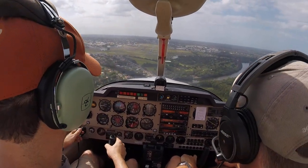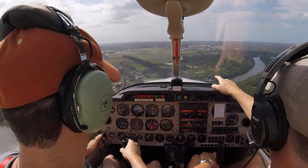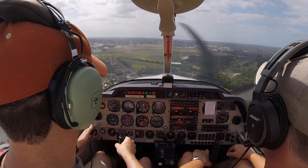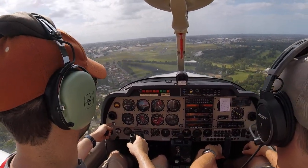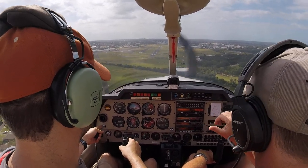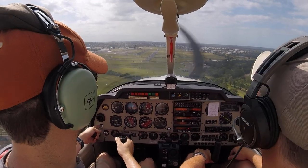Now the aim point should be short of the runway with the flap down, right? Only on a glide. No, aim for where you want to go. Okay. Keep it at 75. Spot on. Alright. Looking good. Yes. Got it. There you can fine tune. Yep. Expect a late clearance. Yep.